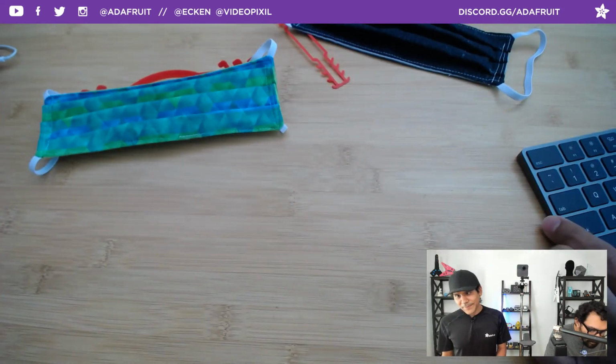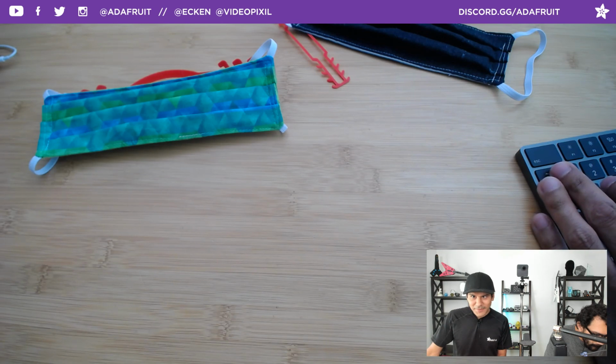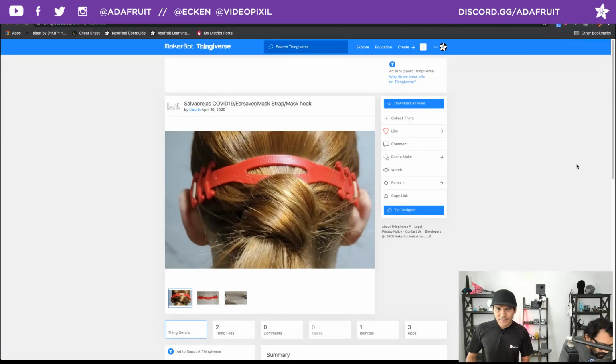Fabric texture. Okay, so you can check, you go to the Thingiverse page for the ear savers. There's a lot of them out there, right? Why did you choose this one? Is there anything special that you liked about it, or just?